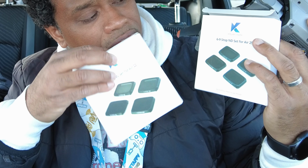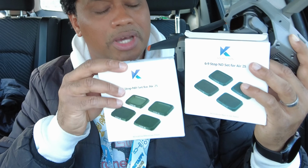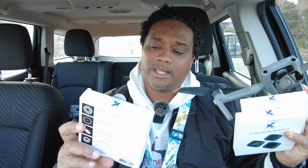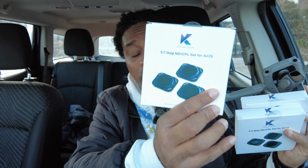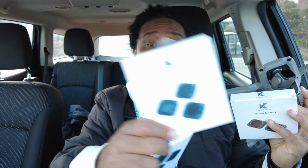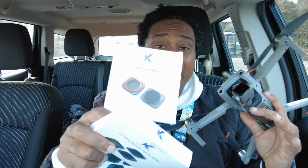These here, the 2 to 5 stop and the 6 to 9 stop, to me is the bread and butter when it comes to filters. This has the full lineup that I need. They make a lot more than just that. They sent me the 5 to 7 stop ND CPLs. If you like circular polarized, they also make it too. They also sent me the 2 to 4 circular polarized in case you want that. And they also sent me the variable ND, which has the 2 to 5 and the 6 to 9.